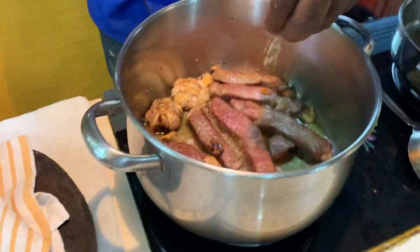Add some of my all-purpose seasoning to it. Just season it, and I'm gonna let this sit.